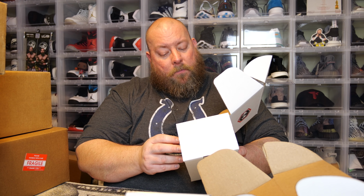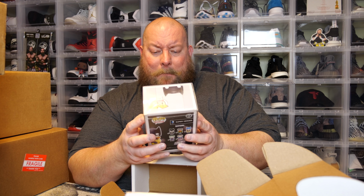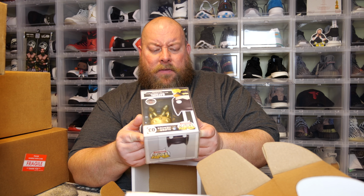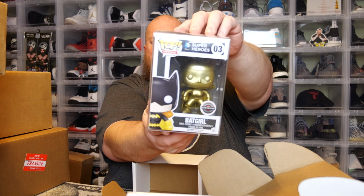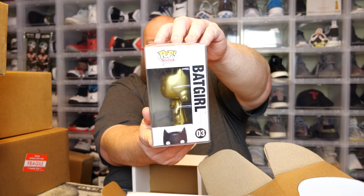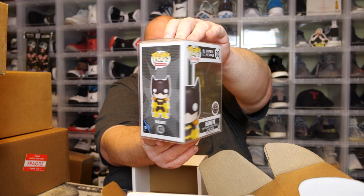We have a GameStop exclusive, a golden Batgirl. For some reason, I don't remember this pop. July 15. I've never got this one before. A GameStop exclusive Golden Batgirl. Gold box, Golden Batgirl, kind of makes sense. I have no clue what the value of this pop might actually be.